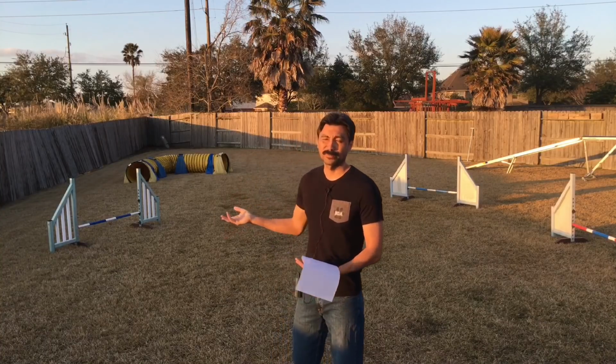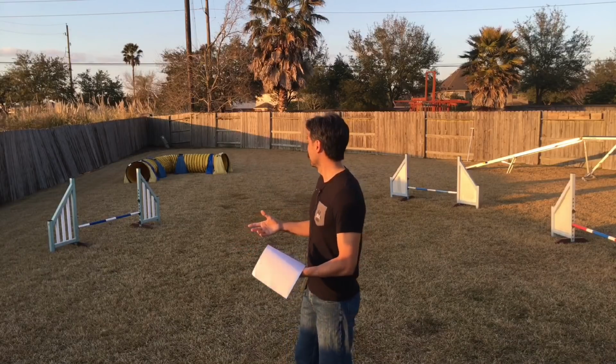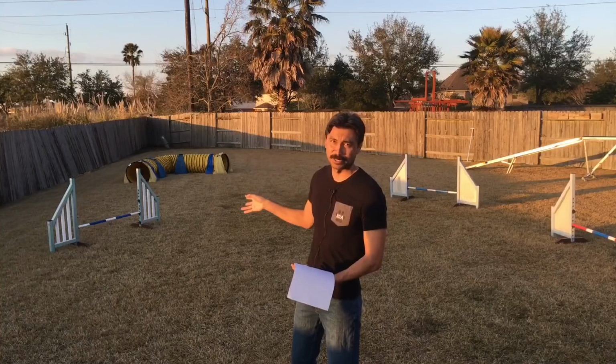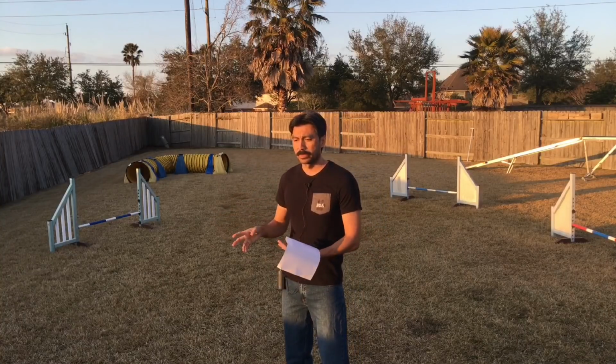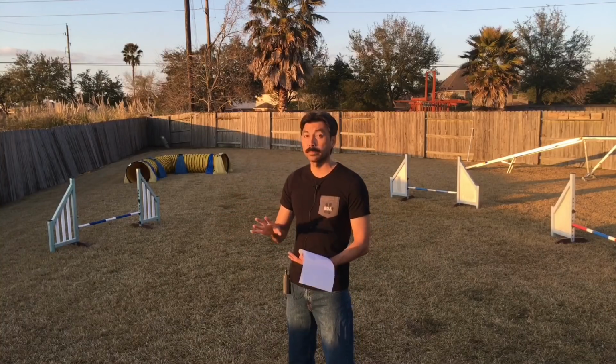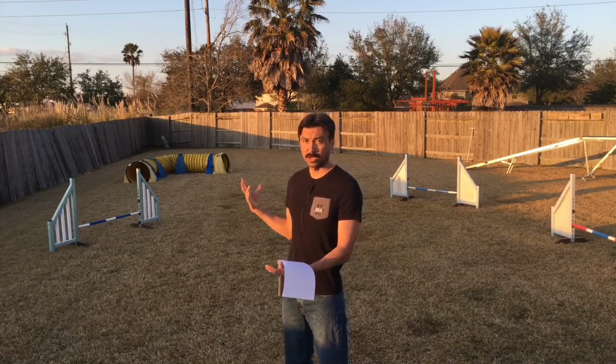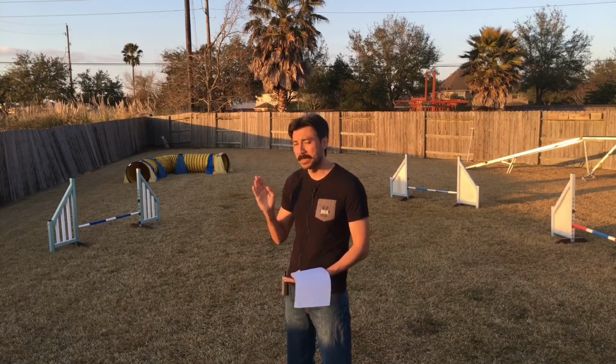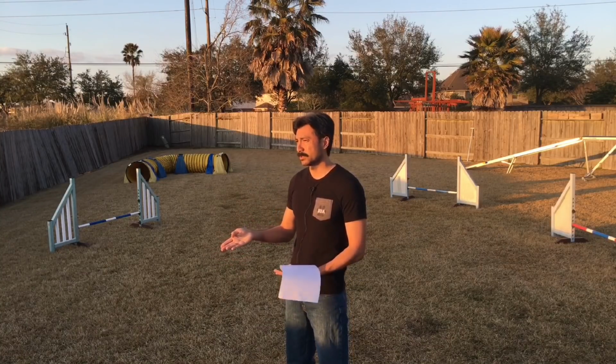Here we happen to curve it so we can do some other things with the other exercises and options people could practice with. There's not much room in this yard. If you did a straight tunnel, you couldn't really do much. You'd just be running your dog into the fence over there. But let's say at home, you don't have any contact equipment and you want to do some of these choices that you run into at a show and you want a dog walk or an A-frame replacement, the best thing to use is a straight tunnel because that's going to mimic the contact obstacle the best.